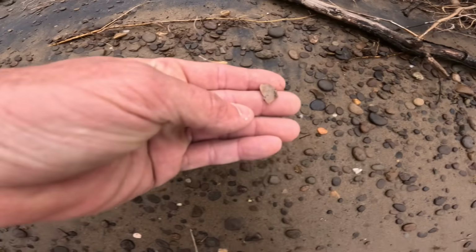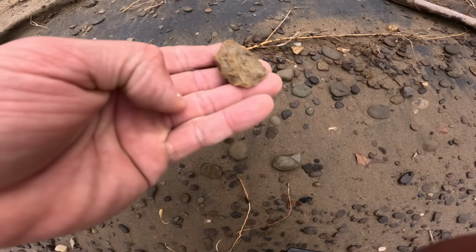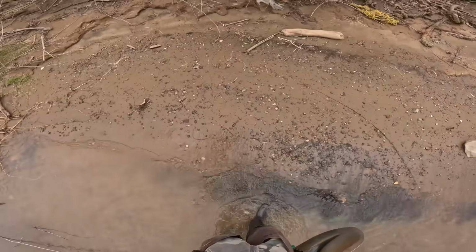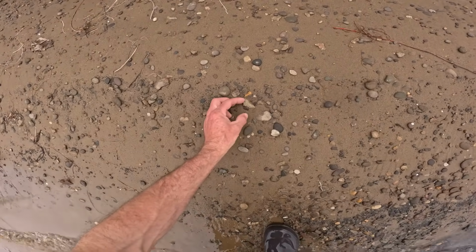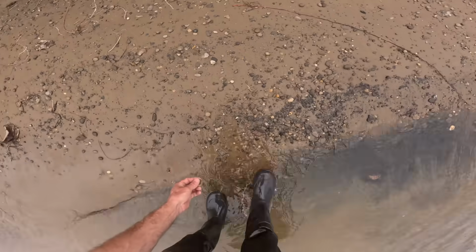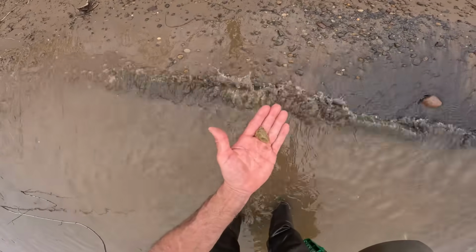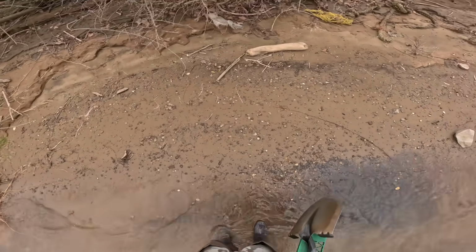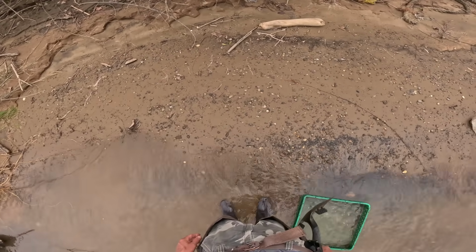I can't believe this. It's nothing major, but there's a flake. Right there's a little blade, see it? Get the tip off of it. Gravels, looks real good, but I don't find much. That looks like something right there. It's a tip. It's never really any nice ones. Just, that would have been decent, but it's so picked over. I'll take screens here. I bet you I don't even see a flake of flint in the screen.